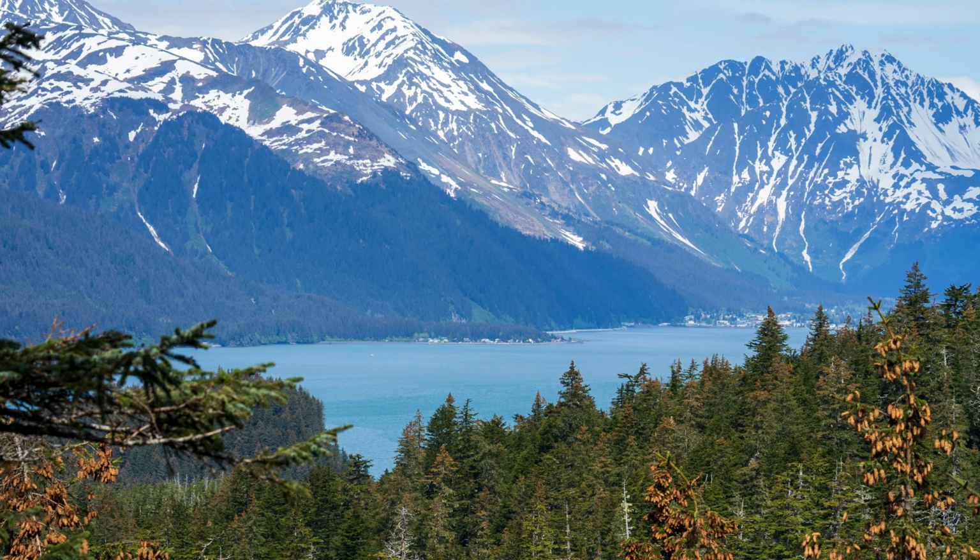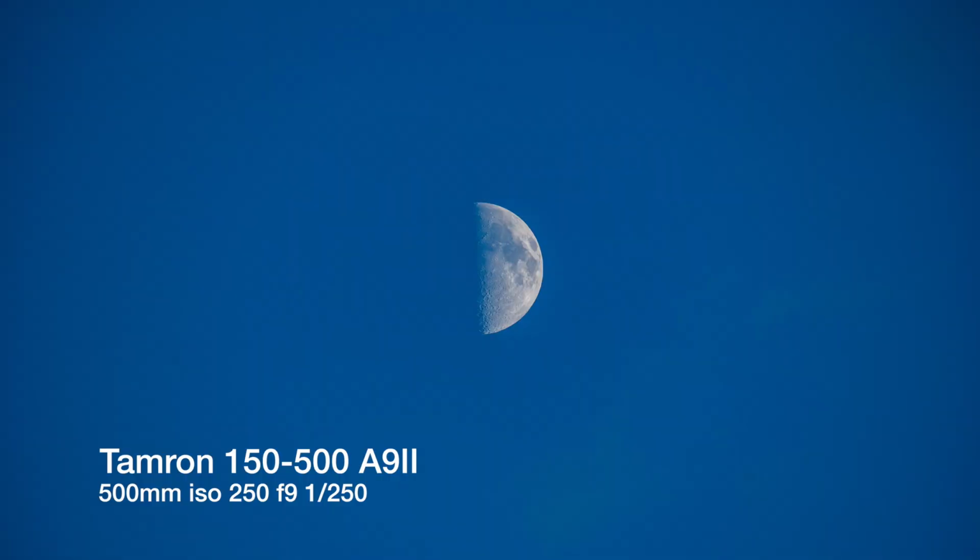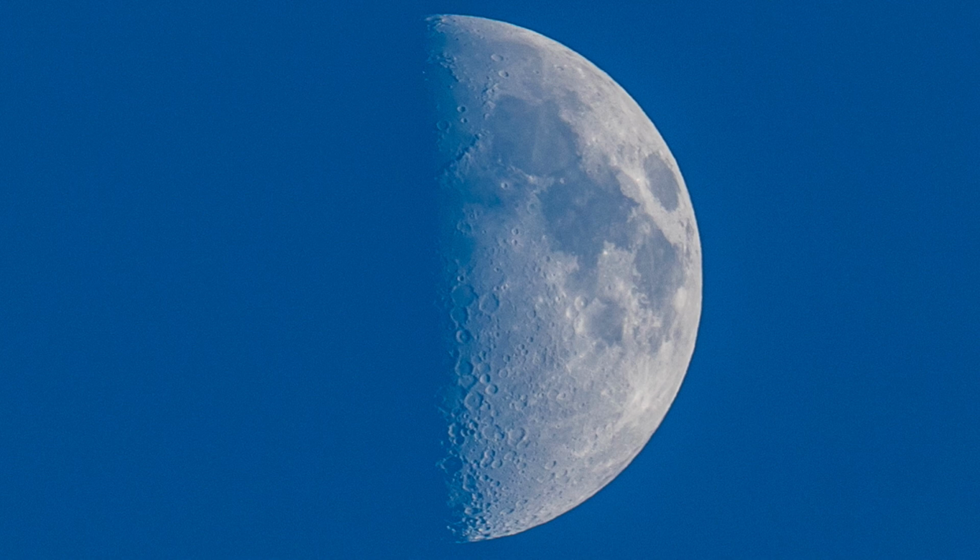And one of the things that surprised me was how much I enjoyed using this lens for landscapes. Here you can see a shot, well, this isn't a landscape, but you can see a shot of the moon I took. This is in sunlight. The moon looks really great. You can zoom way in and see a lot of great detail. And this was handheld, me just holding it up, pointing at the moon and snapping a photo.